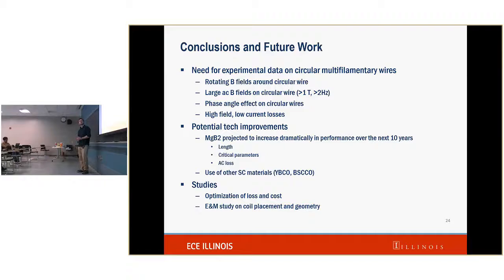In terms of future work, there's a huge need for experimental data on a lot of these loss equations. It's good to have them and to say that they're validated for the low area that they've been tested in, but for something that's greater than 1 Tesla or for 2 Tesla or higher, there's really not much data. And also for anything faster than 2 hertz, a lot of people don't really have much data either. So for that particular range, which would be really applicable for a motor, that kind of data is incredibly useful and incredibly important. Same thing, high field, low current. That seems to be one area that a lot of researchers are fairly averse to. They like the high current, low field application.